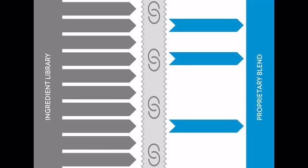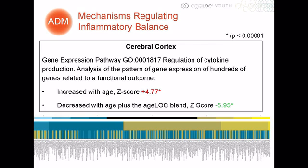And I have an example of just one of the heat maps that we have generated through this analytical process. Now, this was a study where we compared young, old, and then old with ageLOC Youth and the entire formula. And what you can see here is a heat map representing what's called a gene expression pathway. Now, a gene expression pathway is made up of all the various genes that make up a particular functional pathway. So rather than focusing only on a single gene, we're looking at all of the genes that make up a pathway that leads to a result. So in this example, we're looking at the regulation of cytokine production, which is related to the mechanism regulating inflammatory balance. This technique allows us to look at lots of small changes in the nearly 500 genes that make up this pathway.